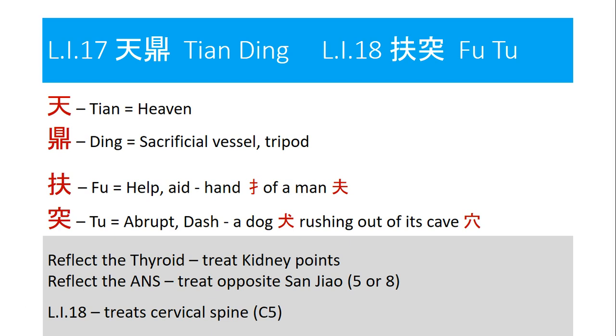The character to dash, or chimney, as Ellis translates it often, appears only in the neck points. Large intestine 18, fu tu, assisting the abrupt, ren 22, the celestial chimney, and stomach 10, shui tu, the water dashing. Tension in the neck will tend to congest parasympathetic feedback and result in an overacting active sympathetic nervous system. While these points are not the big players that, say, stomach 9 might be, they are similar to it, in that tightness here reflects both the thyroid and the nervous system. For nervous system congestion, I use opposite side Sanjiao, either Sanjiao 5 or Sanjiao 8. If these points reflect the thyroid, then use kidney points. Large intestine 18 is also used for cervical neck problems, especially C5.